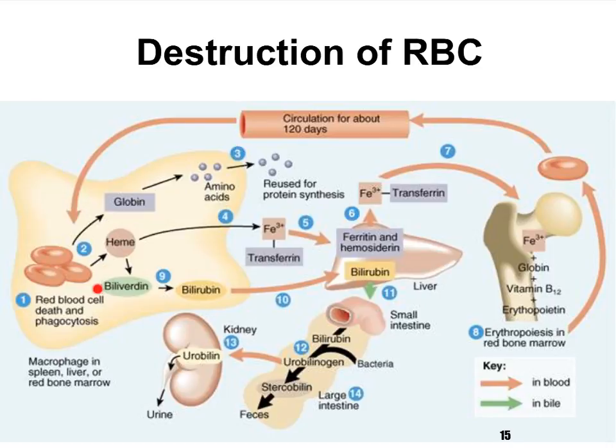The biliverdin is going to become bilirubin. The bilirubin is going to become part of the bile, which is produced by the liver. This bile, via a duct, will get dumped into the small intestine, and in the small intestine, this bile with the bilirubin in it is what helps us break down fats.